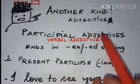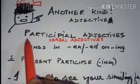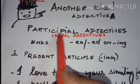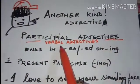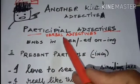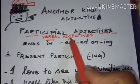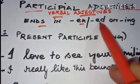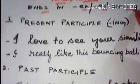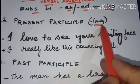In the previous class, we left out another kind of adjectives, and that is called participial adjectives. Now, what are participial adjectives? Participial adjectives are called verbal adjectives because they originate from verbs, but they behave like adjectives. And they end in en, ed, or ing. So number one is present participle, always ending in ing.